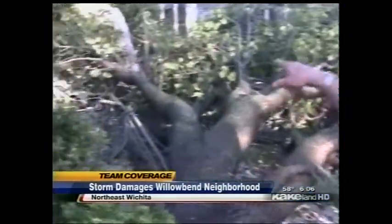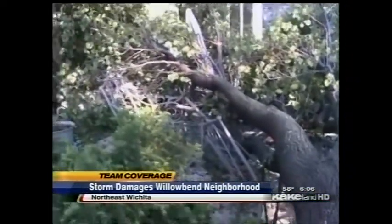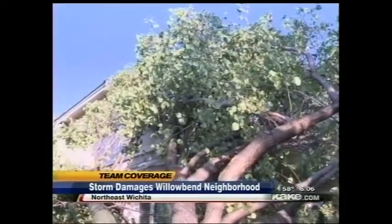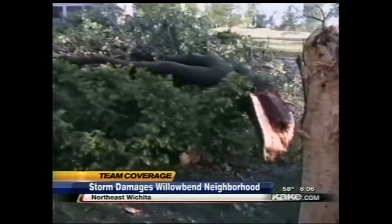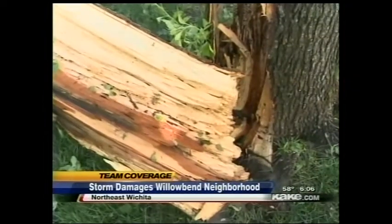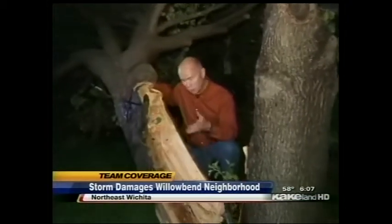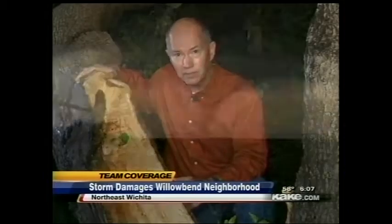There are a lot of folks counting their blessings, knowing how close they came to further damage. That includes Ken and Sylvia Carson. Their mature Bradford pear tree has endured numerous storms, but the fierce wind was too much this time. The best news is that no one got hurt and we're all safe. You know, God was with us. Trees can be replaced, but I got to tell you, the Carsons tell me they won't be replacing this tree with another Bradford pear. In northeast Wichita, Chris Frank, KAKE News.